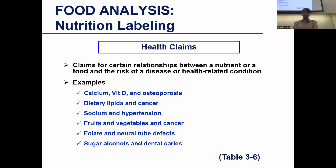Those are the examples. There's Table 3.6 in Chapter 3 of the book that lists a lot of the approved ones. Do you know how we approve a certain health claim so that it becomes an FDA approved claim? How did we come up with calcium and osteoporosis, for example? Do you have any idea? Exactly. Years of human studies, not just animal studies. So years of research, always trying to get consistent results.